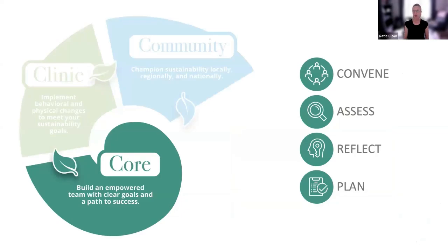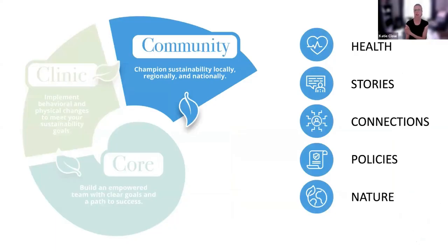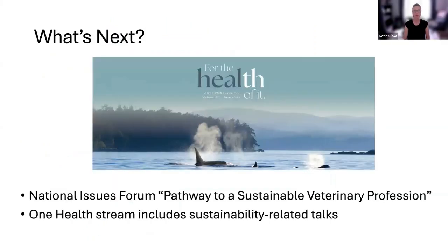And so as we wrap up our session today, just to revisit, we talked about building your core, thinking about your empowered team with goals and a clear path to success, choosing and implementing behavioral changes to meet your sustainability goals within your clinic. And then today, championing sustainability locally, regionally, and nationally, and seeing where you can take some of the ideas we shared today, what might be a good fit for you, and where you might be able to start to have your ripples go out into your community.